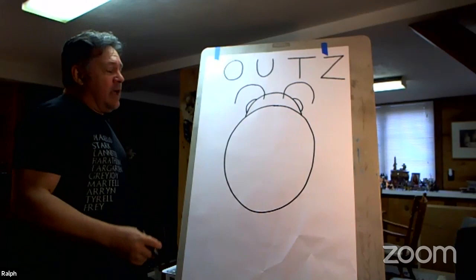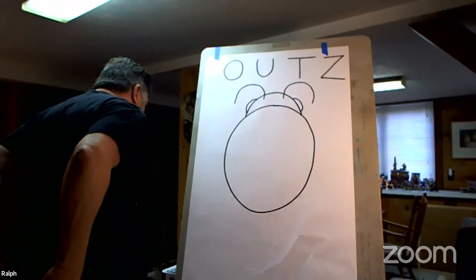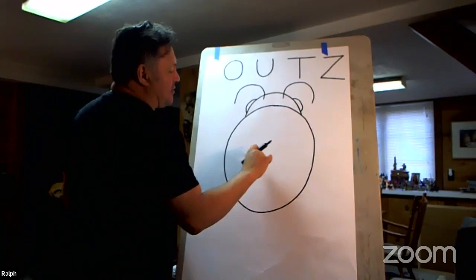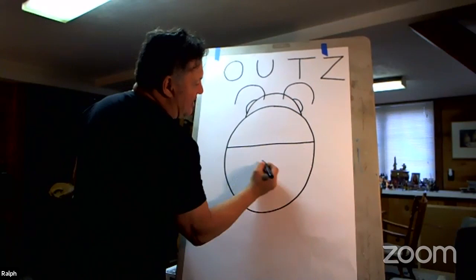Now, beetles, when they come to rest, now they have wings, but when they come to rest, the wings fold up over their back. And I'm going to use the letter T to make the wings folded over the back. Now, it's an uppercase letter T, not a lowercase, not a small letter T, but the big letter T. So you're going to go all the way across, and then you're going to go down. Letter T.